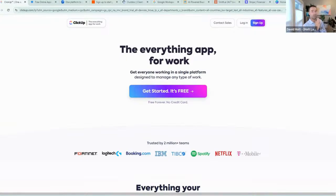All right. First, I should be sharing my screen and you are staring at ClickUp. What is ClickUp? ClickUp is really a way to organize tasks. It's just like a task management system. But if you really dig into all the functionality of ClickUp, you can use it for things like lead tracking. You could use it for project management. You could use it as a place to internally store some of your documents. And also you could use it for employee onboarding. That's what we use it for at Holt Law.